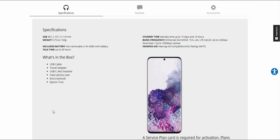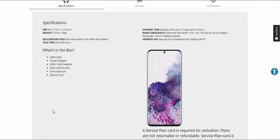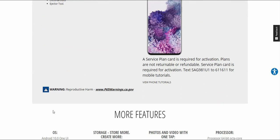So, yeah. What you guys get in the box is a USB cable, travel adapter, USB-C, AKG headset, phone case, which is nice, extra earbuds, and ejection tool. Pretty nice there. And of course, you guys will need a service plan for this to work. It says a service plan card is required for activation. Plans are not returnable or refundable. Service plan card is required for activation. I don't know why they put that twice. I don't get it.